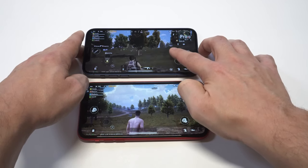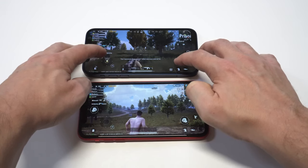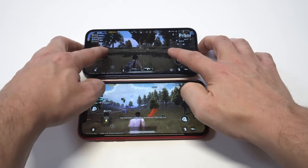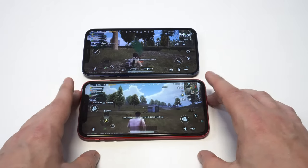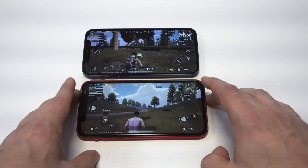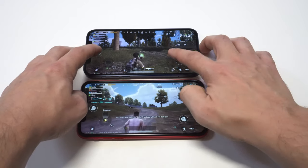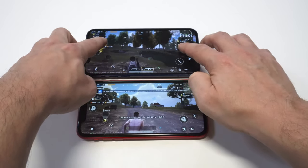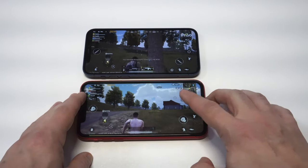I think I see somebody over here. Shoot, we're getting shot down here. Gotta get out of the way. All right, nice. So put in a couple kills up on the iPhone 12. Still nothing really going on with the iPhone XR yet, other than getting shot at. So I need to find some guns or something. I'm going to just cruise up here and let's see if we can get a kill down here.